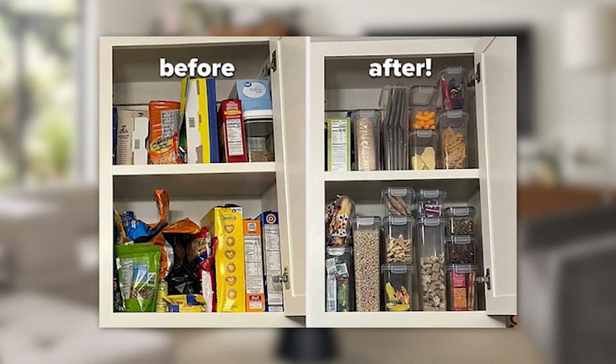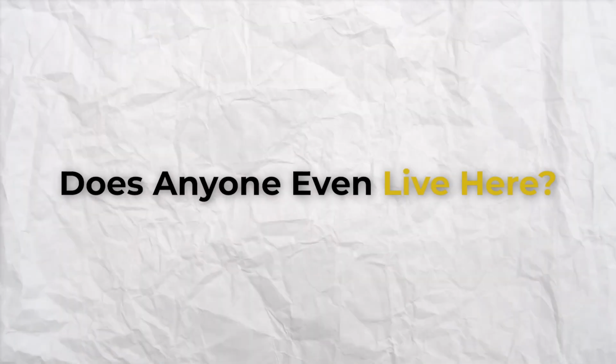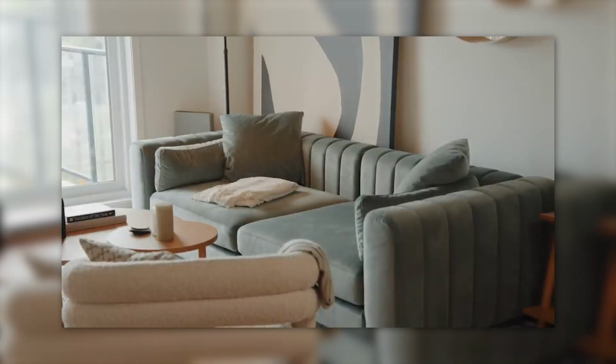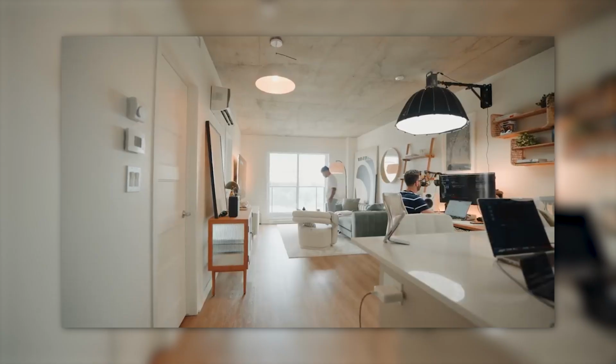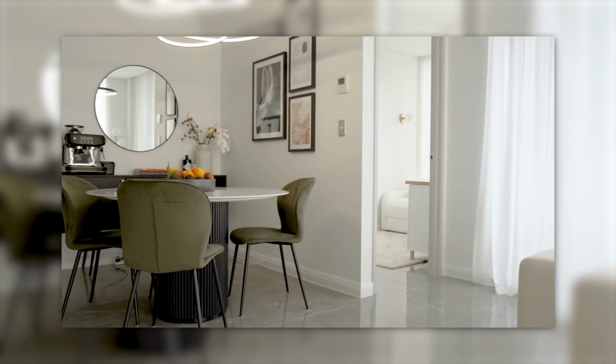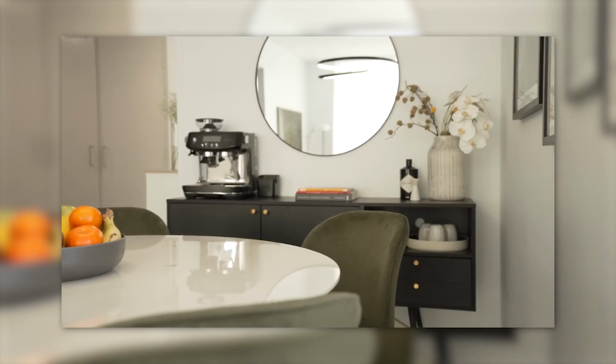But even if you've nailed your storage game, there's still one mistake that could be stopping your living room from feeling like the space you want to be in. Mistake number 10. Does anyone even live here? Lastly, don't fall prey to the showroom look. If everything's perfectly staged, it feels like no one lives there. Design for comfort and function, not just for the gram. It's your living room, not a set.